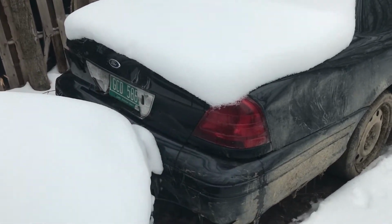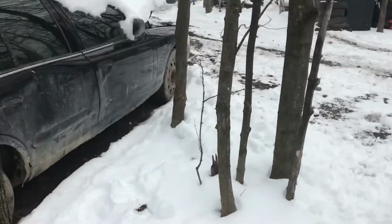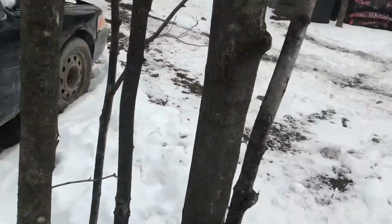Here's another Crown Vic. This one being an 07 P71. So I'm pretty sure the 03 has an aluminum.